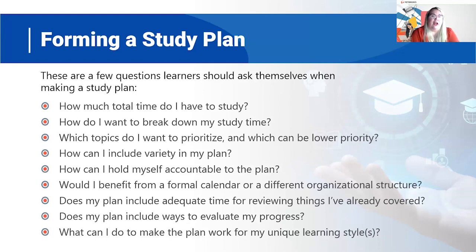It's about thinking about how to hold yourself accountable to that plan. Determining if you want a calendar or something less formal, making sure you have time to review and evaluating your progress. Goodness, I'm struggling today. Evaluating your progress and making sure that your plan works for your unique learning styles.